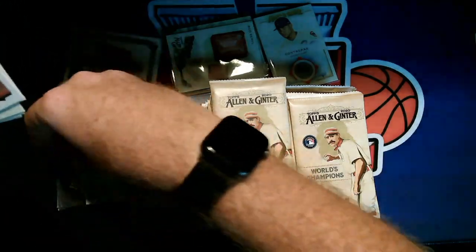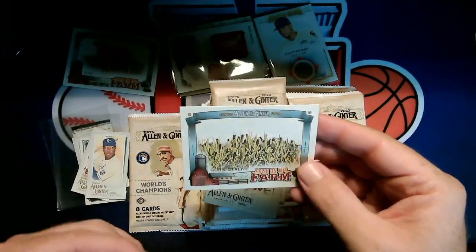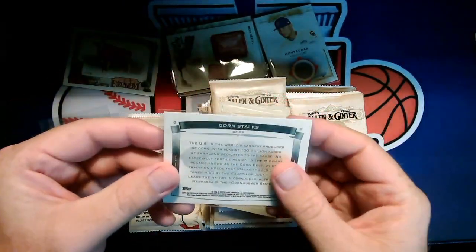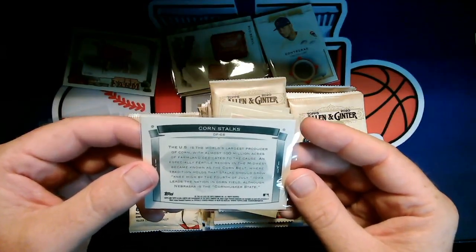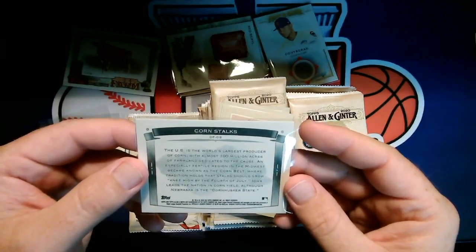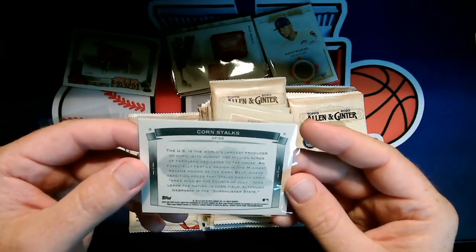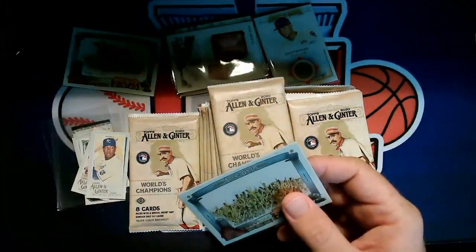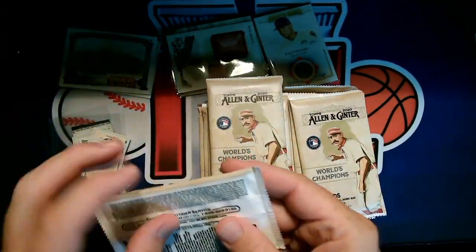Solar and now Perez. Here we got Down on the Farm. Down on the Farm, and that is corn stalks. Corn stalks it is. Yes, indeed. The U.S. is the world's largest producer of corn, with almost 100 million acres in farmland dedicated to the cause. An especially fertile region in the Midwest became known as the Corn Belt, where tradition holds that corn stalks should grow knee-high by the 4th of July. Iowa leads the nation in corn yield, although Nebraska is known as the Cornhusker State. Indeed. Corn stalks. Alright.